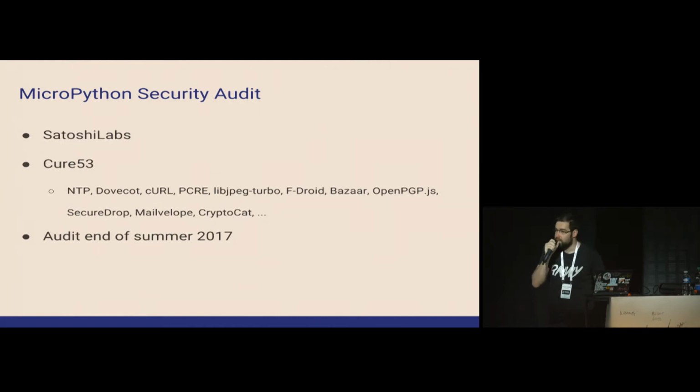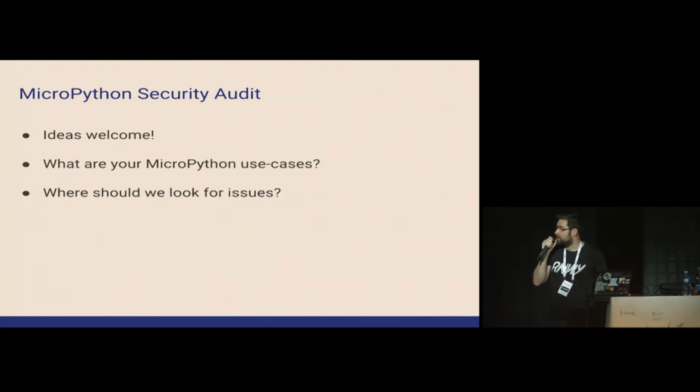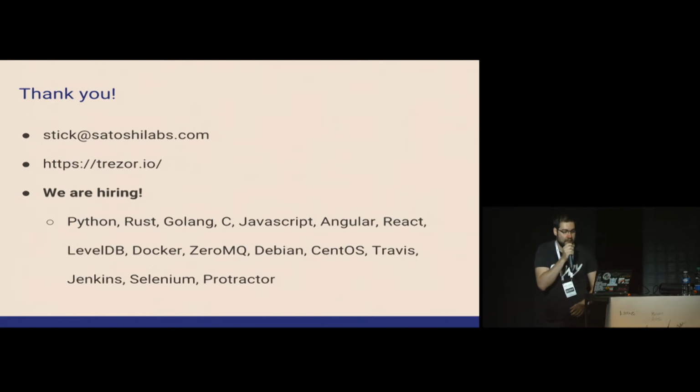So the audit will happen at the end of this summer, and we plan to fix stuff and merge it upstream in autumn this year. And this is why I'm talking to you. I really would like to know how you use MicroPython, what your use cases are, and where we should look for issues, so I can prepare a really nice document for Cure53, so they have an idea how MicroPython is used and where they should look for bugs.